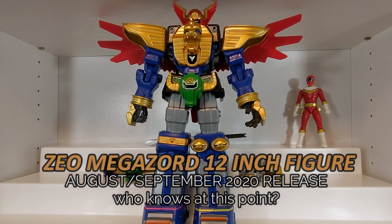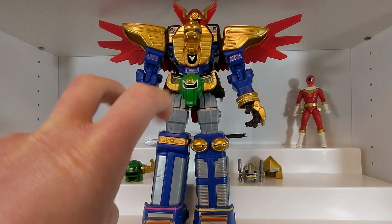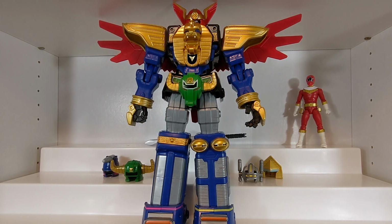I don't know. This is maybe a Lightning Collection entry, who knows? But today I figured it would be the perfect time to look at one of the greatest entries. Oh, so good. I mean, everything I'm saying today is perfectly serious because today is the most serious day of the year for sure. We're taking a look at the Power Rangers Lightning Collection Zeo Megazord 12-inch figure that is not in the Lightning Collection, but also is totally not in the Lightning Collection and in the Lightning Collection at the same time. Who knows?